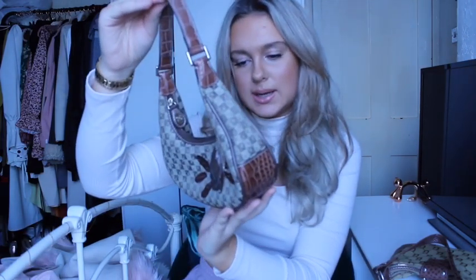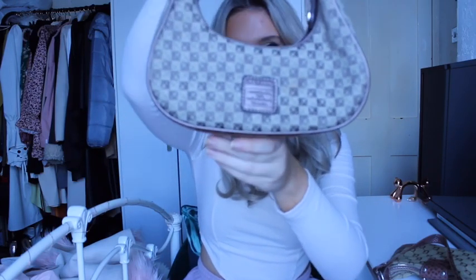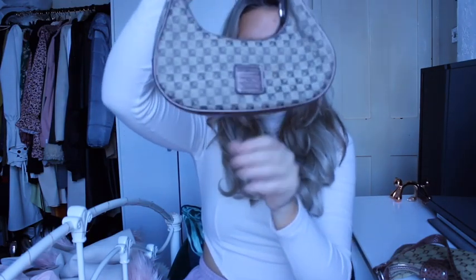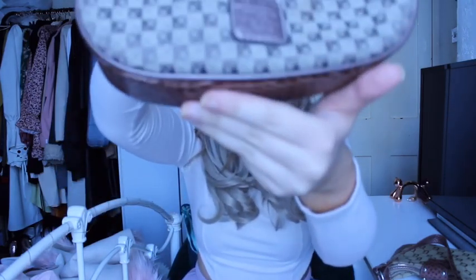It's a Liz Claiborne bag. I don't really know what that is, but it's super cute. It's sort of like a Gucci monogram, so from far away, like on outfit pictures, it basically looks like a designer bag. And Primark do one so similar to this, which is supposed to be a copy of a Gucci one, and I think it's still like £15. This was £2. £2. So crazy.